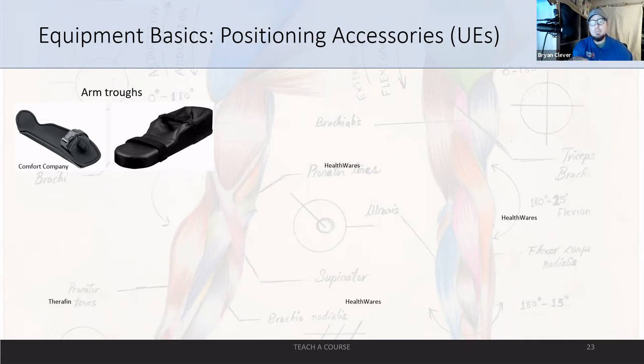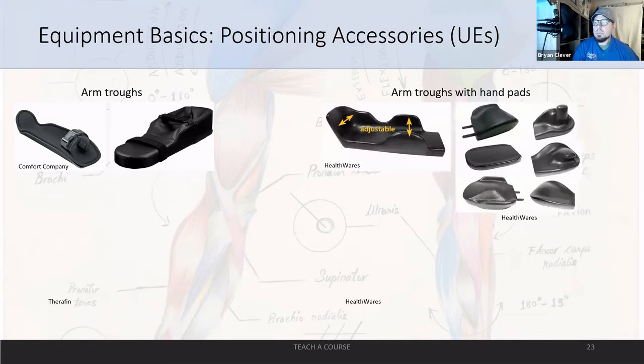They also have arm troughs that come with all kinds of different hand pads. So you can get a resting hand pad and one with a knob in it so they can grip. And there's all kinds of different ones out there. Oh, there they are right there. So they make the wings adjustable. They have metal in the side, so you can bend them in or out depending on how big the person's arm is.